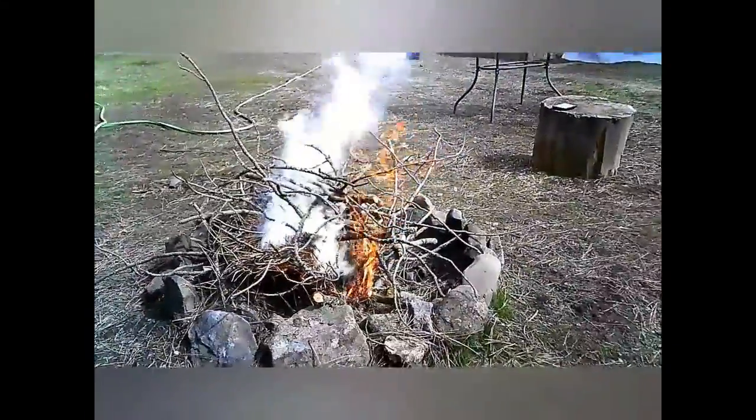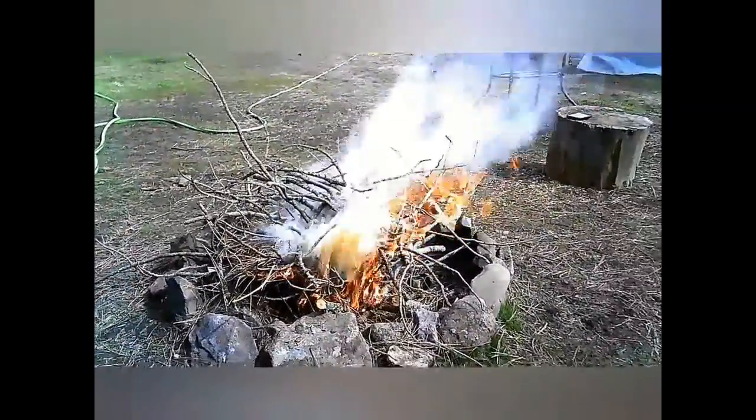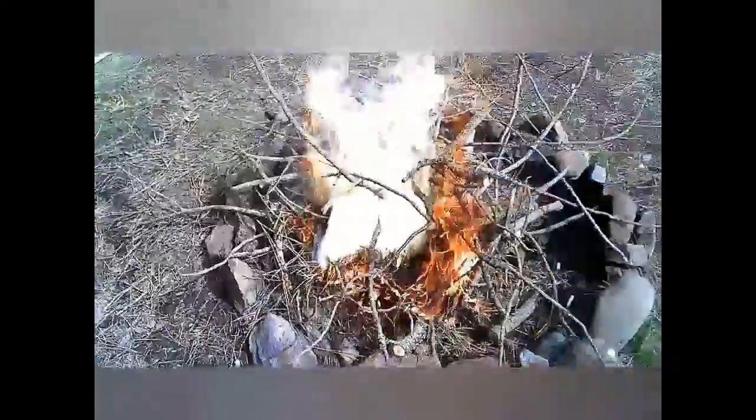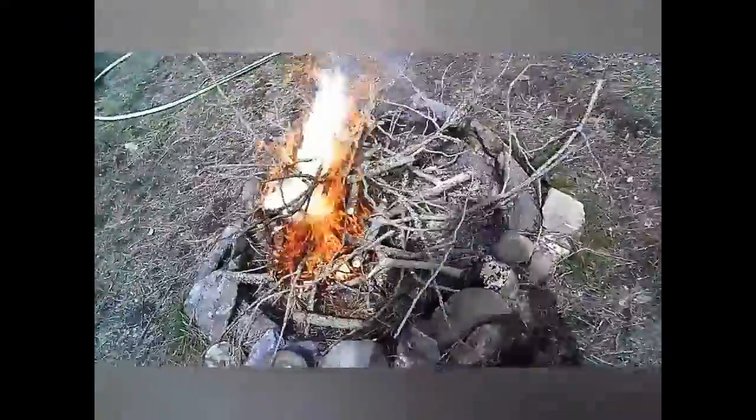Yeah, I actually just came out of the cabin. It was in the cabin, but all right. Let's see how this goes. Got a couple pieces I split over there. We're gonna get all this going and get a big log on there. Keep a hot fire going all day.